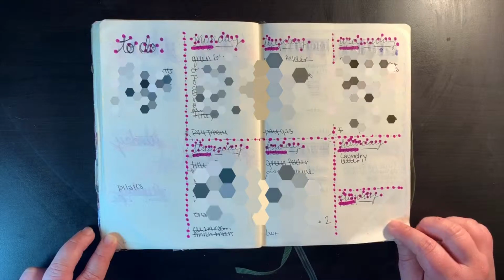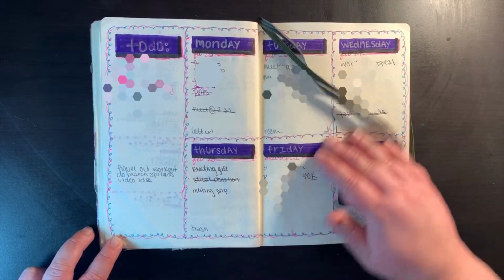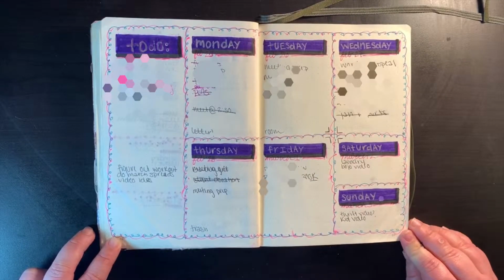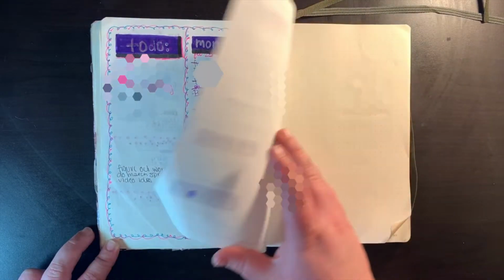And then the next page is the last page of this video. This is the last week of February. I did a drop shadow, purple, pink, blue theme. I don't know, I really liked it, but it kind of came to me last minute. But yeah, so that is my bullet journal for 2019 setting up.